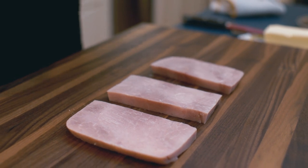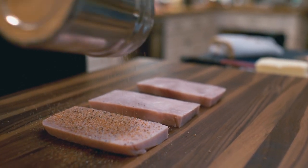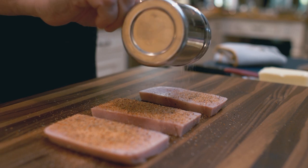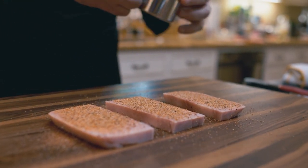You want to make sure that you shake it real well, and then once you brush the ham steaks with the butter, it sticks on perfectly. And what I love about this is that all of these elements coming together bring out a crust of flavor on the outside of the steak that really enhances the flavor completely. And really, you don't have to do that much to it.